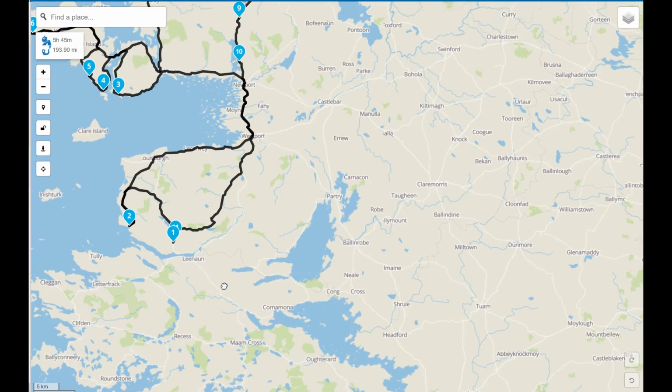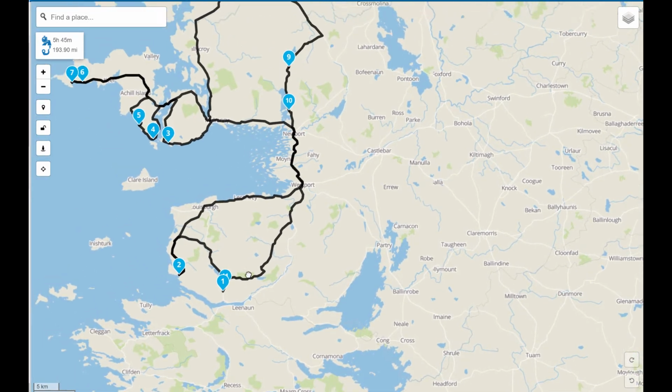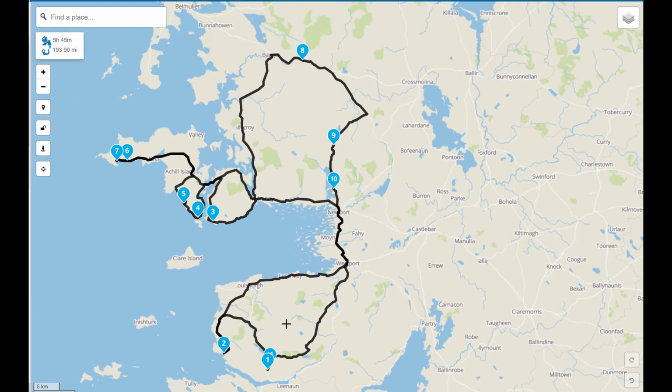So I'll just walk you through that route. It is a nice route, particularly in the summer, although I didn't get the greatest of weather on this particular trip. But you can do it in one day if you're starting in and around the Leenane or Delphi slash Doolough area. And it's basically a loop out from Delphi, out onto Achill Island, and then back, coming through a place called Furnace. Making our way back.